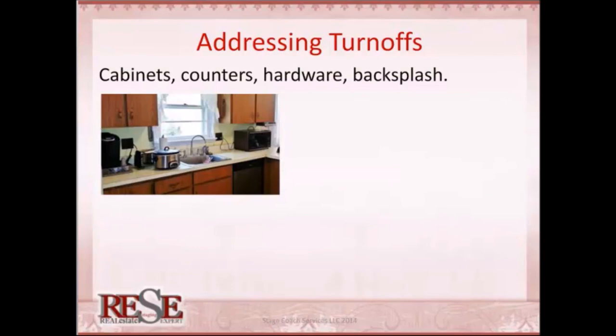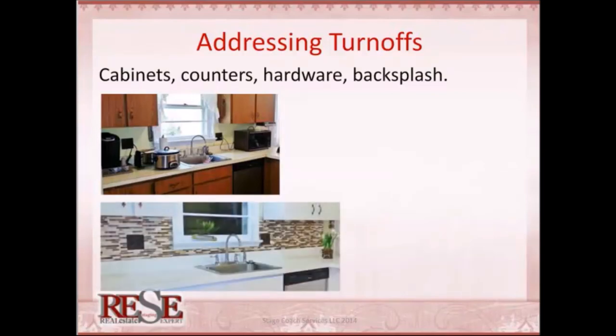Here's another example of a kitchen and what paint can do. The sellers were in their 90s. They had to move. They'd been trying to sell for 5 months, and this kitchen was turning off all their prospective buyers. The cabinets were plastic fake wood, and the counters and the backsplash were a yellow formica. And so a can of paint later and some peel and stick backsplash tiles, a total of $240, and this kitchen was no longer the major turnoff, and within a few weeks, this listing sold.